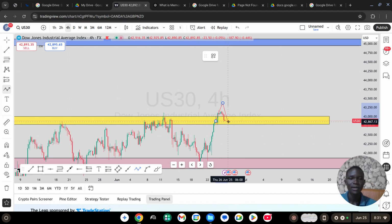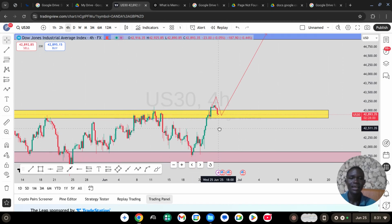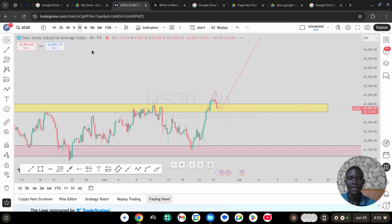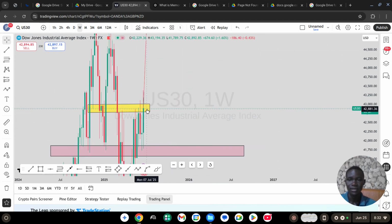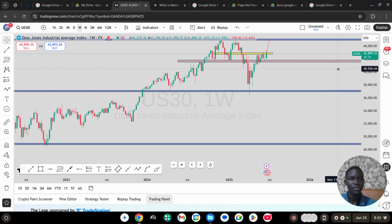I want to mark it like this, guys. This is such a huge amount of pips. The market is giving a retest, but in the weekly time frame, we could see the market having broken this zone, which shows the zone is a strong zone, guys.